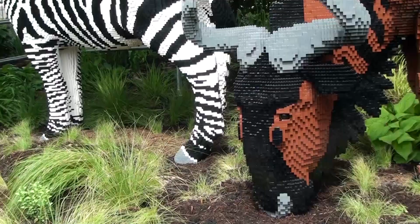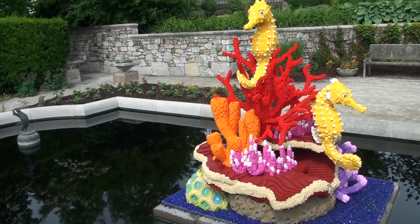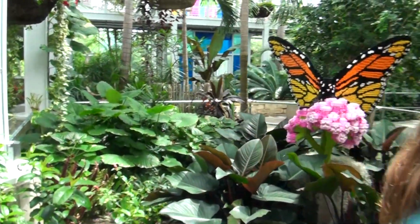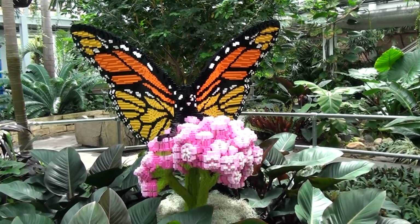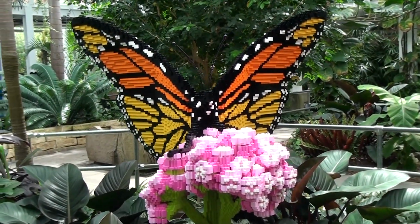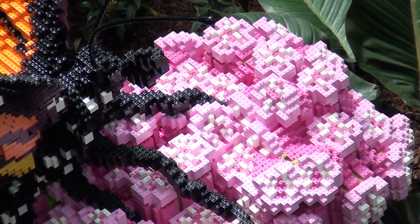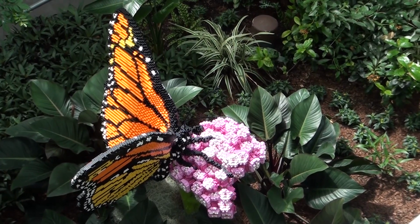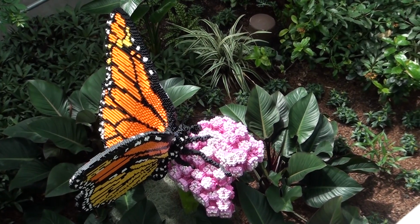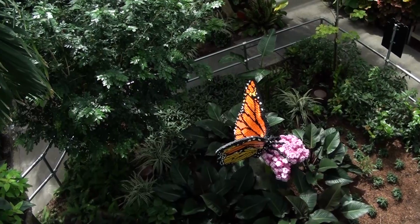Several of the species that we have featured in the Nature Connects exhibit are also species that you can find over in our zoo. The Monarch butterfly that is behind me was built using more than 39,000 different Lego pieces. And it's a really cool sculpture to start off the exhibit. It's very colorful, and it's also a great conservation message. Monarch butterflies are a native species here in Indiana, and we really want to help the community learn how they can preserve this wonderful species in their own backyard.